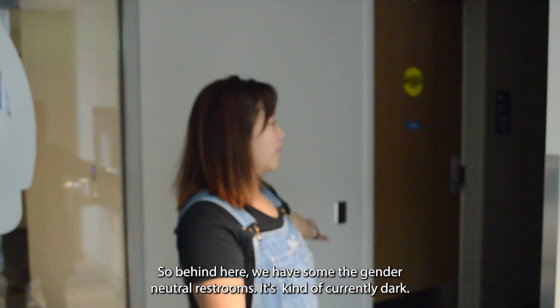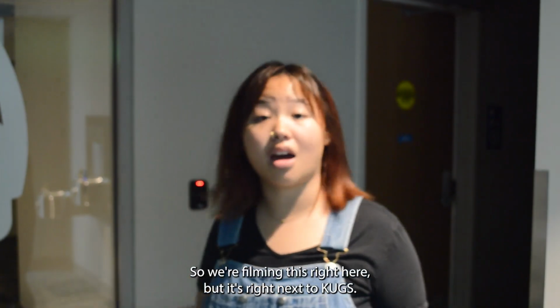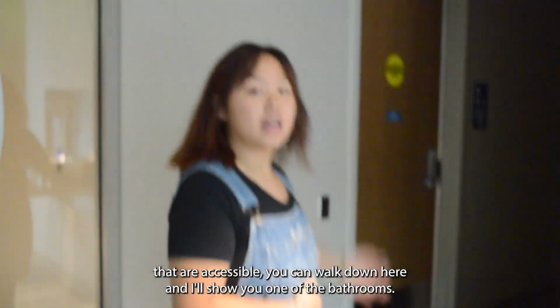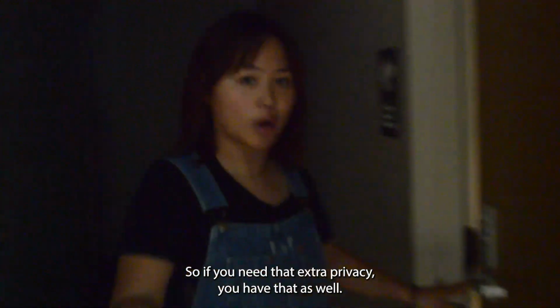So behind here, we have some of the gender-neutral restrooms. It's kind of currently dark, so we're filming this right here, but it's right next to Cugs. So if you need a gender-neutral restroom or ones that are accessible, you can walk down here, and we'll show you one of the bathrooms. It's also single-use only, so if you need that extra privacy, you have that as well.